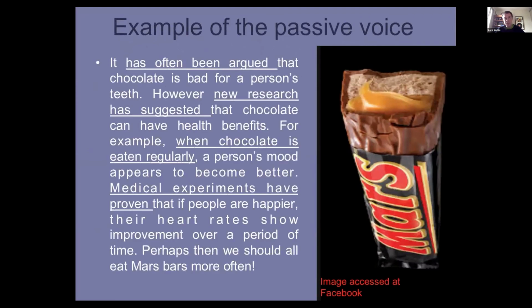Okay, so this is just an example of the passive voice. It has often been argued that chocolate is bad for a person's teeth. However, new research has suggested that chocolate can have health benefits. For example, when chocolate is eaten regularly, a person's mood appears to become better. Medical experiments have proven that if people are happier, their heart rates show improvement over a period of time. Perhaps then we should all eat Mars bars more often.